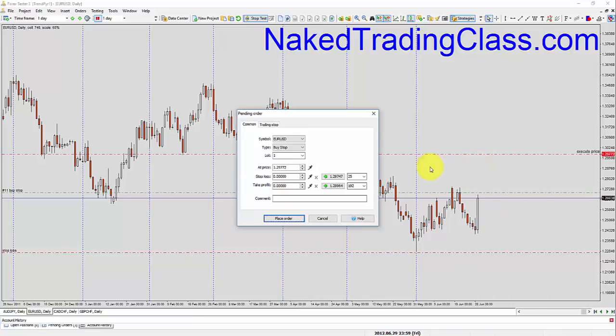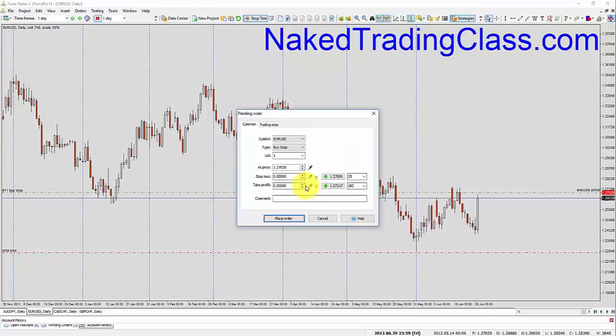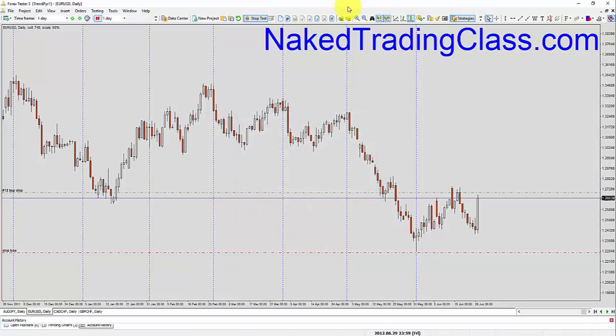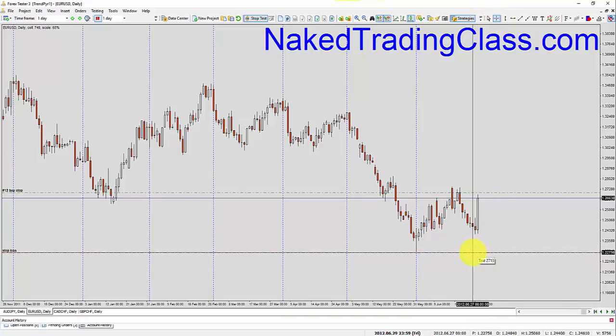Then I'll put another, same thing. I'll put a buy stop right here, same price, and I'll put the same stop down there. But what I'm going to do is manage both these trades differently. Okay. So what's the risk on this? It looks like the risk overall from stop to entry price is about 420 pips, which is quite a bit actually.